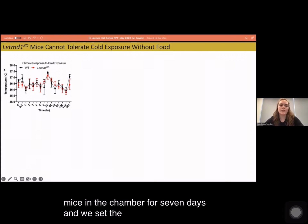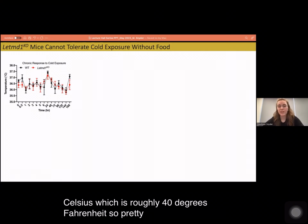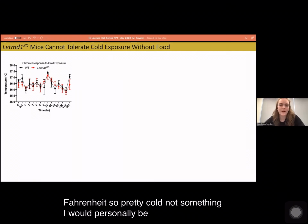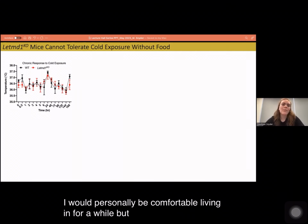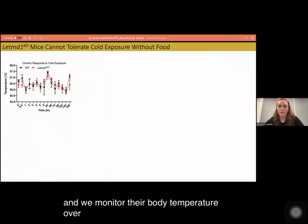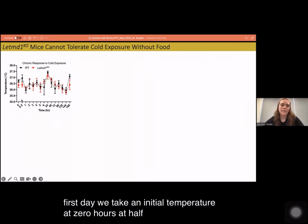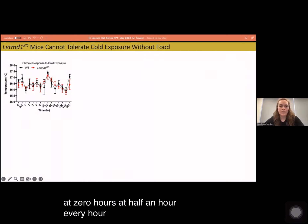And we set the temperature at 6 degrees Celsius, which is roughly 40 degrees Fahrenheit. So pretty cold, not something I would personally be comfortable living in for a while. But basically, we put the mice in the chamber and we monitor their body temperature over that 1 week period. So on the first day, we take an initial temperature at 0 hours, at half an hour, every hour for the first 6 hours. And then day 1 through 7, we just do 1 temperature reading per day.